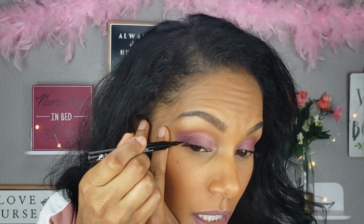I'm going to start at the outer point right here in the corner of my eye. And I'm going to just draw a little baby line outward. A little line, because we're not making a full-blown wing, but we can make a little baby line. So it shapes the eye really nicely, and we don't have to be afraid that it's going to be smudgy and ugly and all over the place. Okay, so I'm just going to draw a little baby line like that. You can hardly see it.